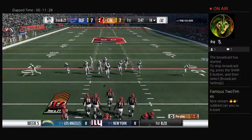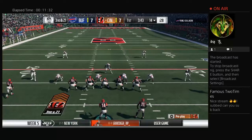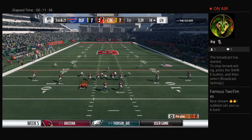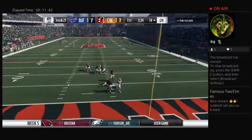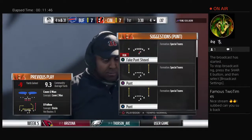Partner, I know that ball security is preached like crazy, but every now and then you've got to know when to get rid of the football and save a little bit of yardage if you're a quarterback. Because now if you're the offensive coordinator, what does it do if it was 3rd and 10 versus 3rd and much longer as it is now? Yeah, it changes everything. Pressure gets to him, and down he goes. Back at the 4-yard line.